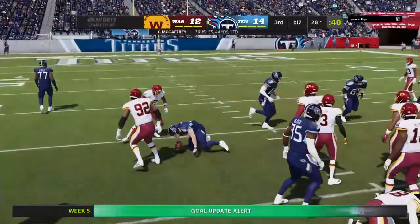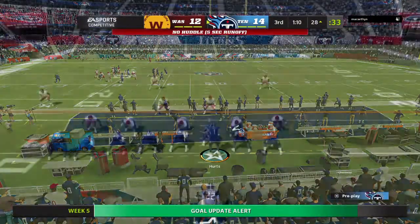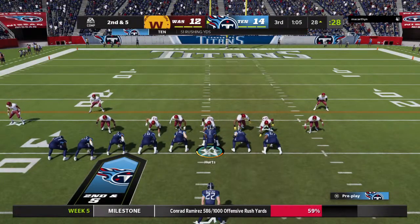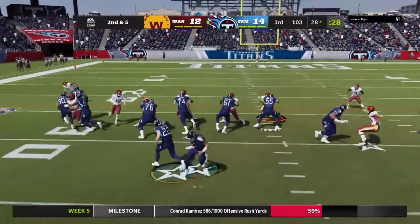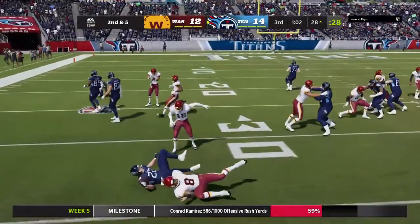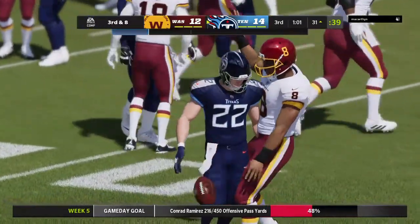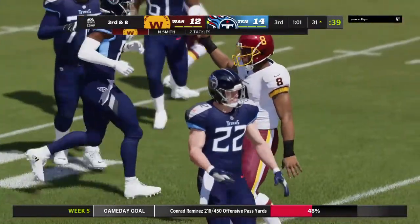On first down, this is McCaffrey. And a 5-yard gain as he's down inside the 30 to the 28-yard line. The first down run got 5. Here's 2nd and 5. Again, they run. Again, it's McCaffrey. And this time they were ready for him as they'll stop him right at the line of scrimmage.